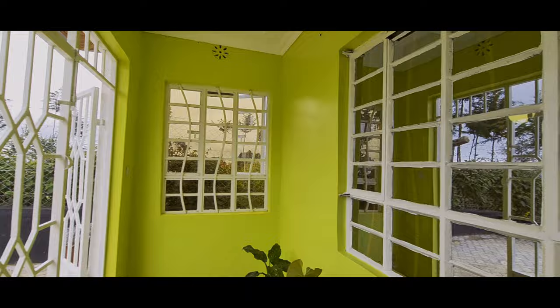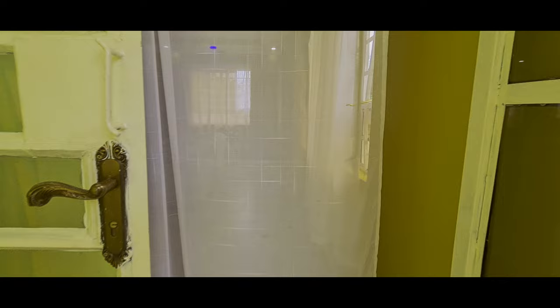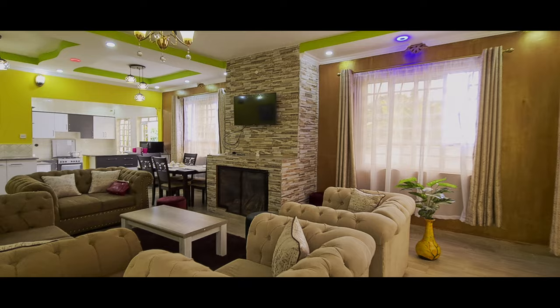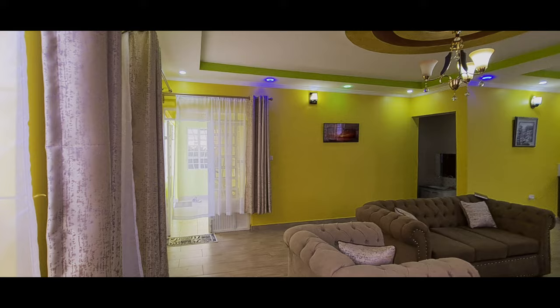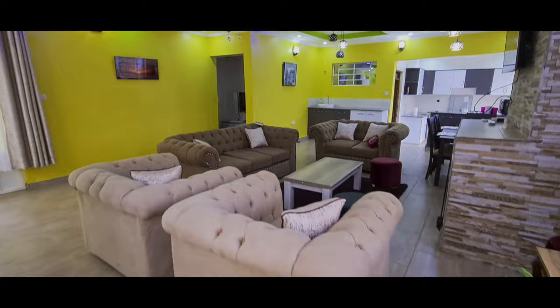After the entry, you have a very nice corridor here, and then this is the living room. You understand the concept of the house. And then you have a chimney there. Look at the space, the space is quite nice. You have a 7-seater here. You have very nice gypsum lights.